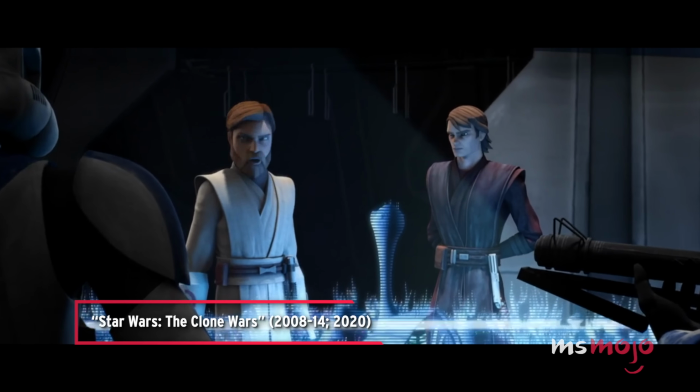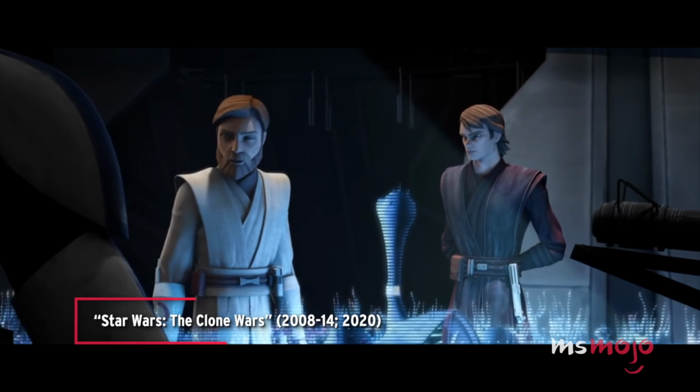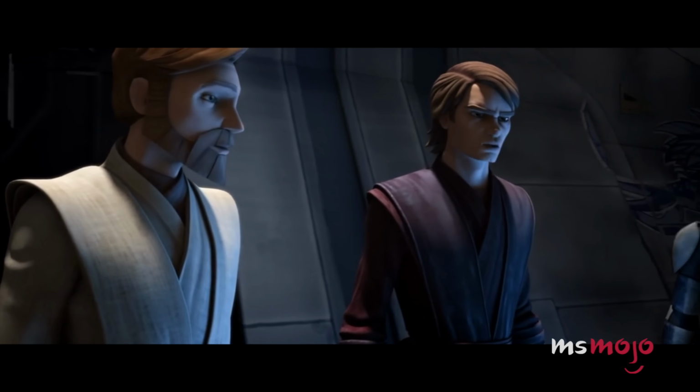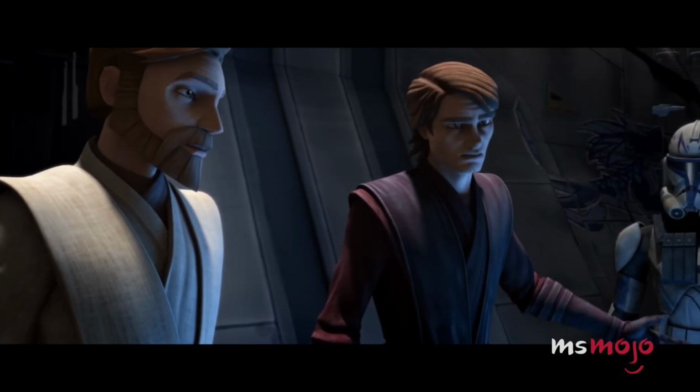It is imperative that we conquer the capital city as quickly as possible and hold it. Our biggest problem is going to be the local militia. The Umbarans have aligned themselves with the Separatists and are heavily armed.